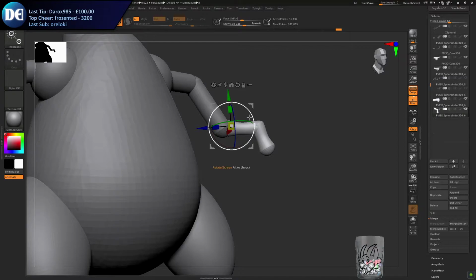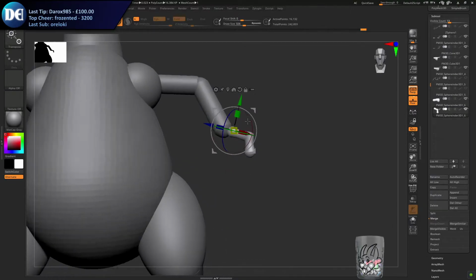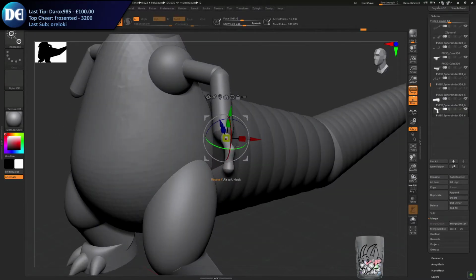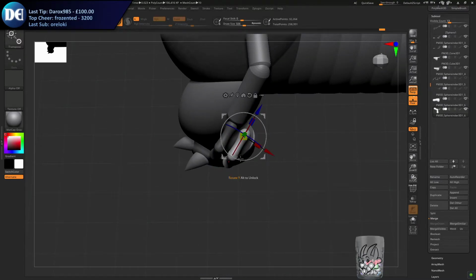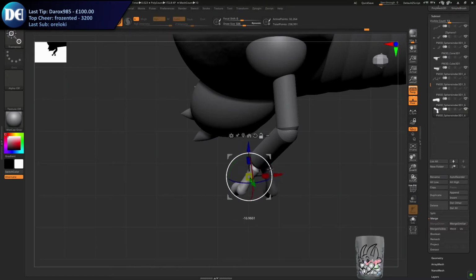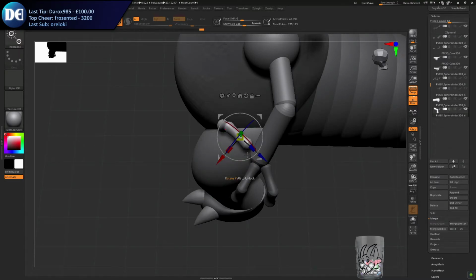Right, how's this gonna work? Bear with me as I'm just trying to decide how to do this. I think I'm going to keep this very simple for now, because again, it is going to be posed, so I don't want to do too much detail at this early stage. But I will have that. And duplicate that one over to that angle.